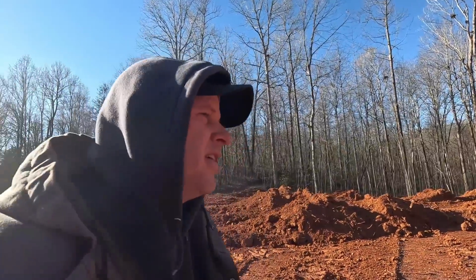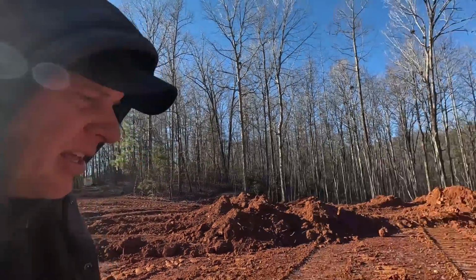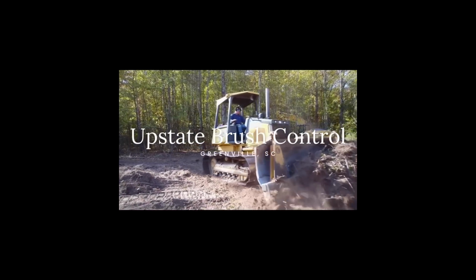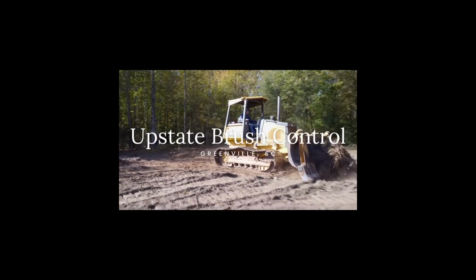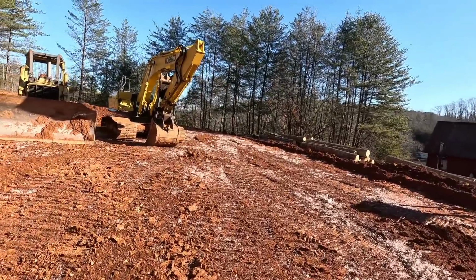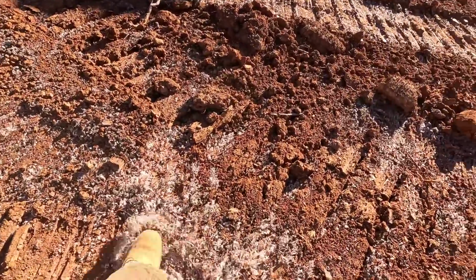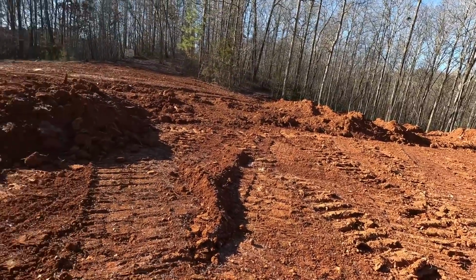Well, good morning, everybody. We are back here on our little barn project and our pad. We got some rain yesterday morning, and as you can see, we got a little bit of frost on the ground. This morning, I didn't end up coming out yesterday just because I knew I'd probably end up making a big mess if I did.